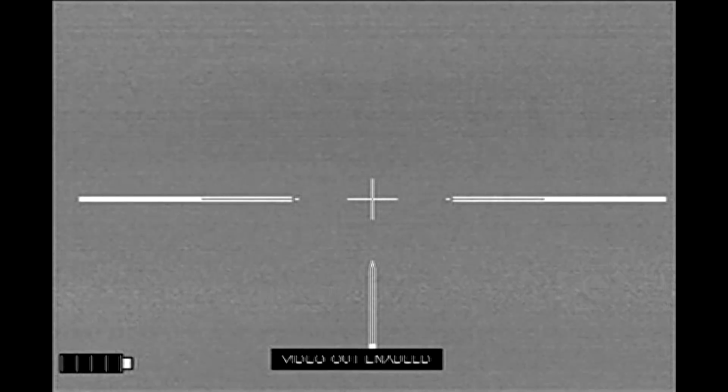I have to hit forward. Smoke one in the face. One. Is that one way back there? I think you got one running. Yeah, that was one, but I wasn't going to shoot unless I knew what it was.